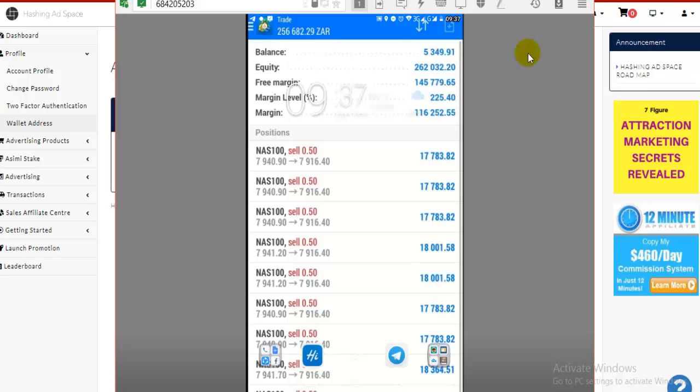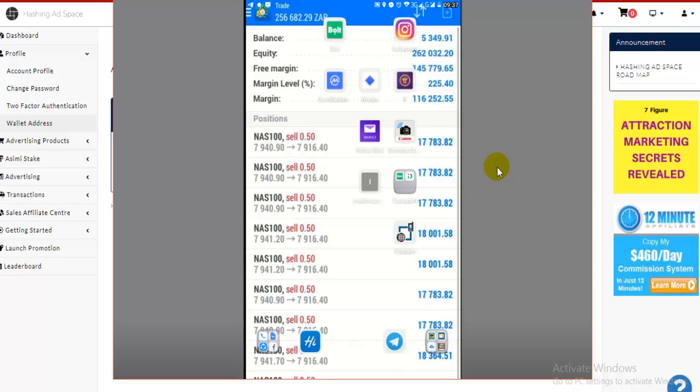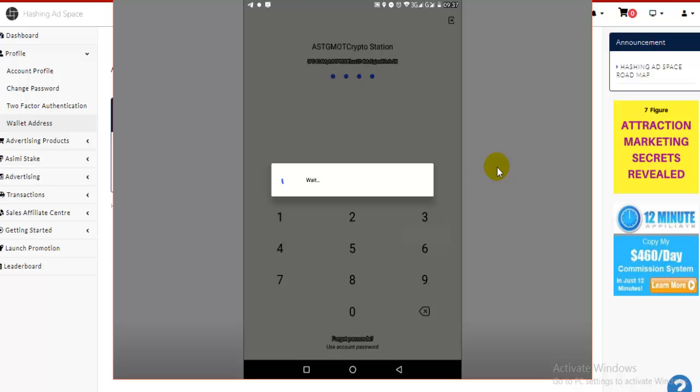So let me see if I can bring it up a little bit. I already have the Waves DEX app installed, right? So that's the exchange. I'm just going to log in. Once you log in, it's much easier if you do it on your PC. The mobile is just to check and for easy access, but it's best to do it on your PC, because you'll be able to add the wallets much more easily than on mobile.